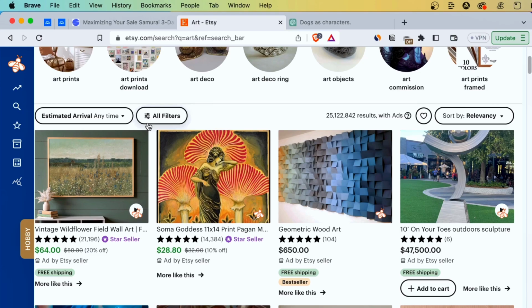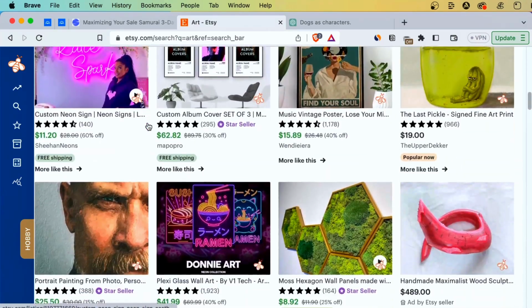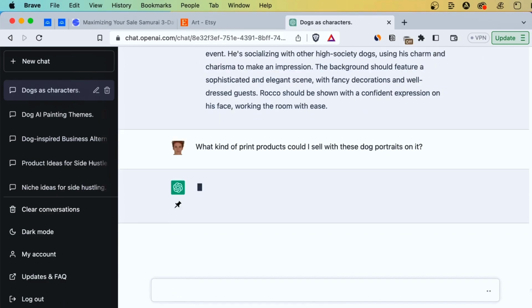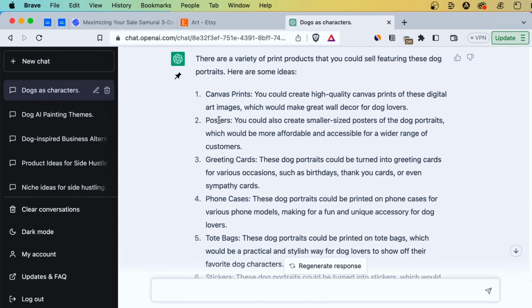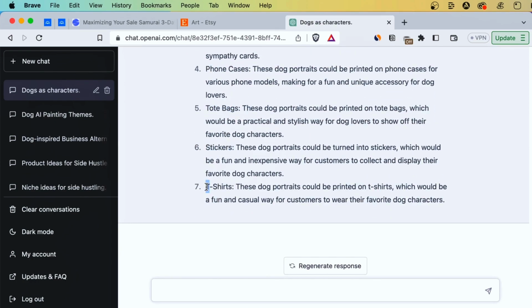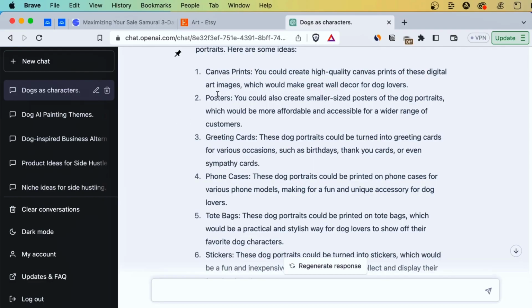And now that we have an insanely unique niche, we can now move into the product. Obviously, from what we know, the wall art performed really well for competitors. But the key part is, as you grow up, you need something to cross-sell, upsell, or just provide a recommendation. The simplest way for us to have a bigger list of products is to go to ChatGPT into the exact same chat and ask what kind of print products could I sell with these dog portraits on it. Press enter, and here it gives we can either sell canvas prints, posters, greeting cards, phone cases, tote bags, stickers, and t-shirts. All these are great later on for you to add, but let's start with posters because we know that they work and we want to test our innovative idea of dog characters.